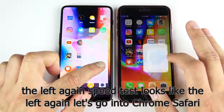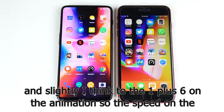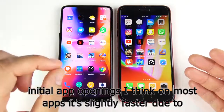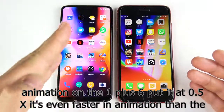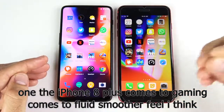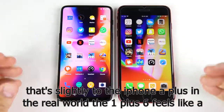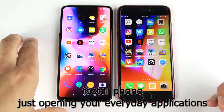Let's go into Chrome, Safari, and slightly I think to the OnePlus 6 on the animation. So the speed on the initial app openings, I think on most apps it's slightly faster due to animation on the OnePlus 6. Put it at 0.5x, it's even faster in animation than the iPhone 8 Plus. When it comes to gaming, to a fluid, smoother feel, I think that's slightly to the iPhone 8 Plus. In the real world, the OnePlus 6 feels like a faster phone when just opening your everyday applications.